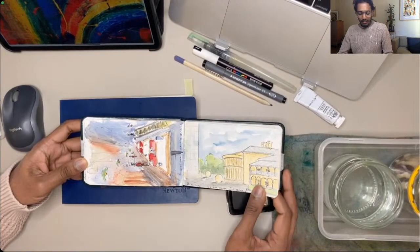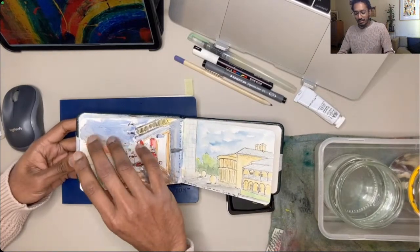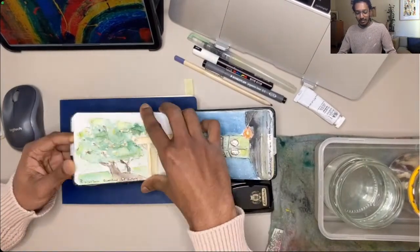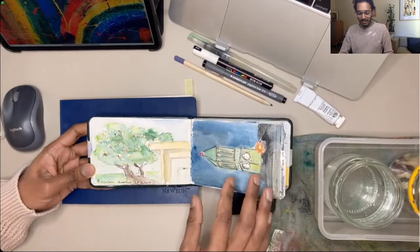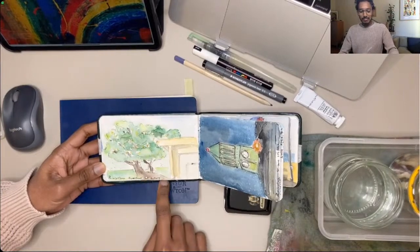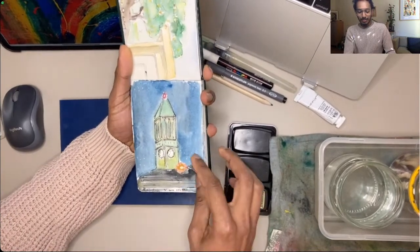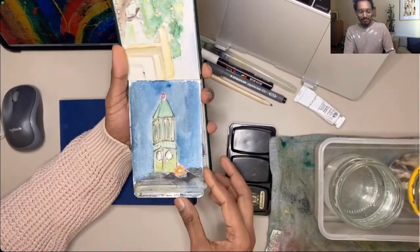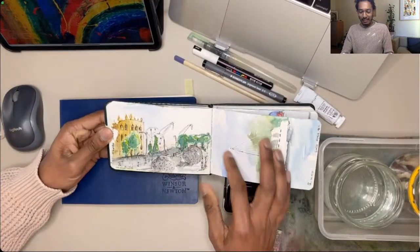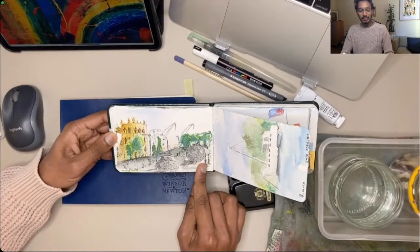When I recently traveled to Queensland, I took this with me, and maybe I'll show you some of those sketches. I think this is a sketch from Queensland. Like you can see, it's a very rough sketch from the Queensland Arts Gallery, and we have this sketch here. This was actually my first nighttime sketch. It was interesting painting at night. And another urban sketch, a street scene from Brisbane.